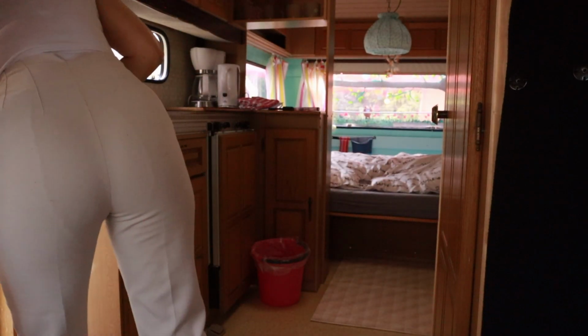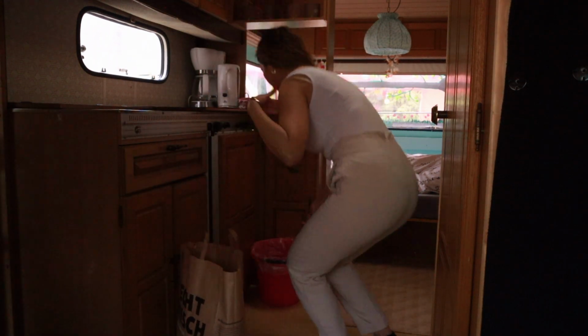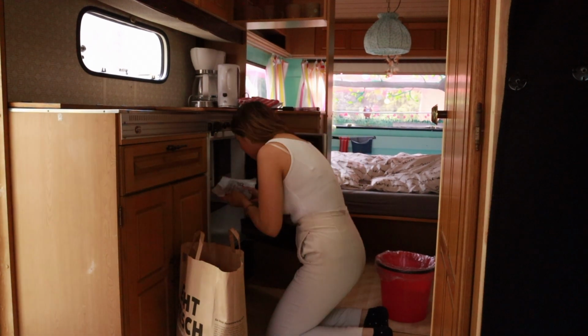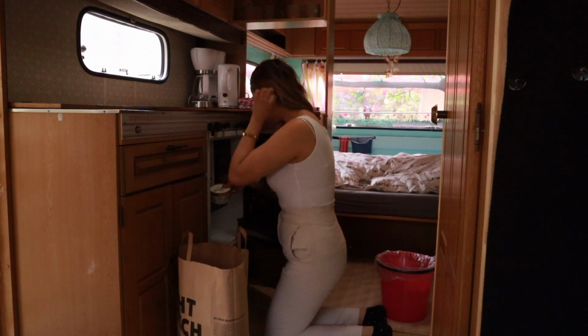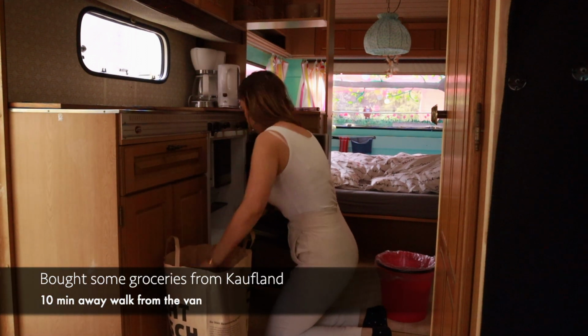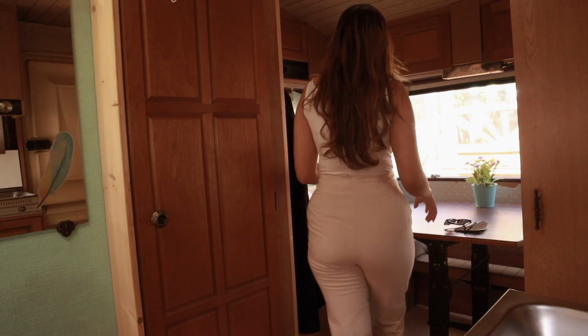I've always been curious of what it feels like living in a camping van. I found this gem in Airbnb when I traveled in Bremen, and Edda, the owner, told me that she used to bring this van whenever she travels around Europe. So this video would be a van tour, or sort of spend a night with me in a camping van.